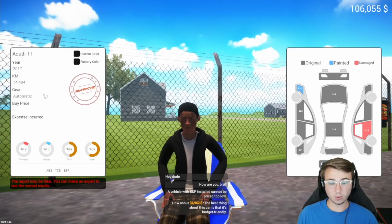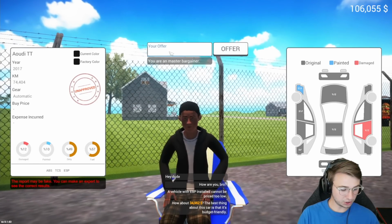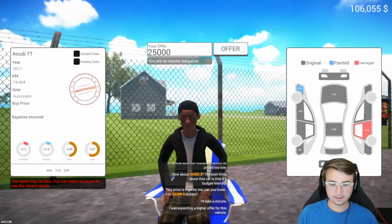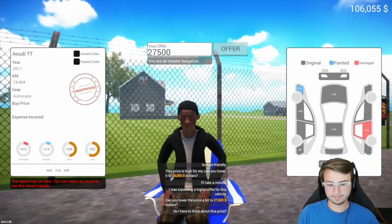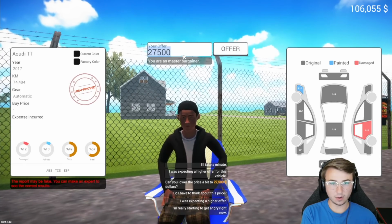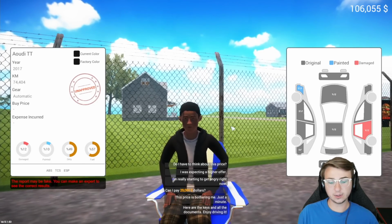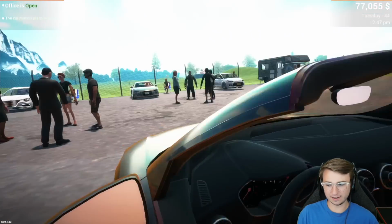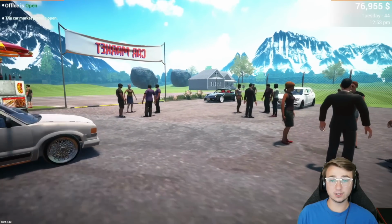12% damage, 74,000 kilometers, asking 34,000. Would you take 25? That seems like a good price. I was expecting a higher offer. Okay, then 27.5. How about that? Really starting to get angry. Okay. How about 29,000? Surely you would go for 29. There it is. All right. Probably overpaid. Actually, you know what? I don't even want to drive it. Let's add fuel, and we'll send it on over to repair.